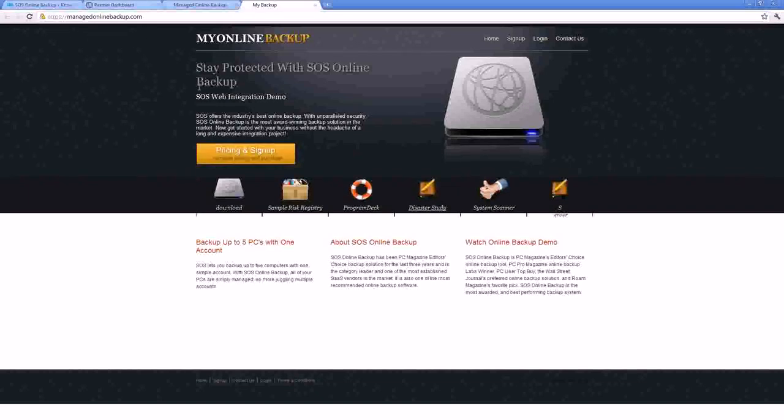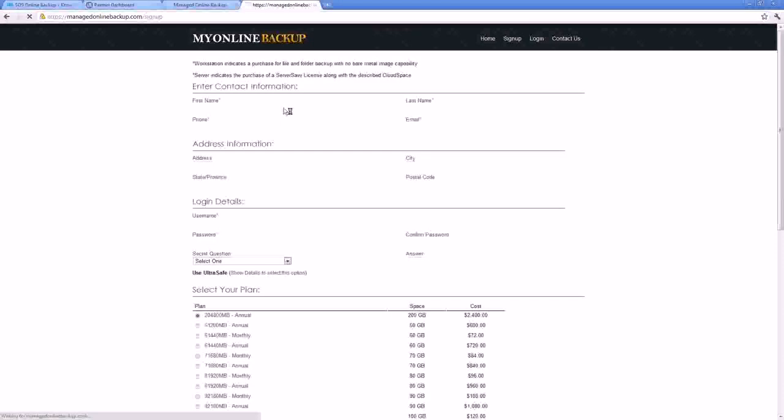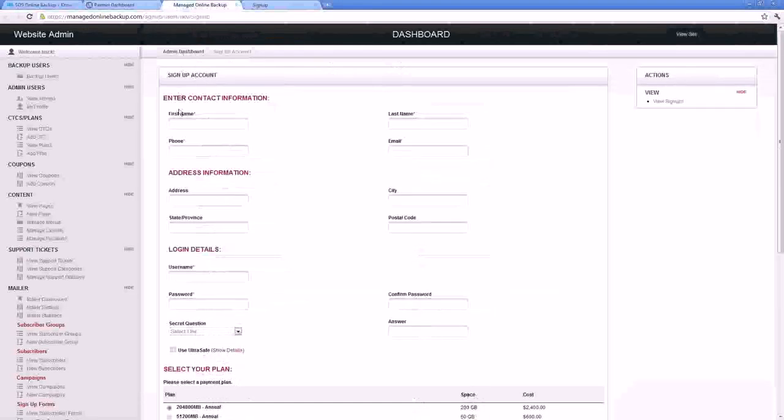So I have managedonlinebackup.com. I can change all this copy, and I can change these URLs, these links. And actually, if you want to get the deck that we're going through today, if you go to managedonlinebackup.com, it's right here called Program Deck. So you have customer-facing sign-up, all this good stuff, and all this is under your control.